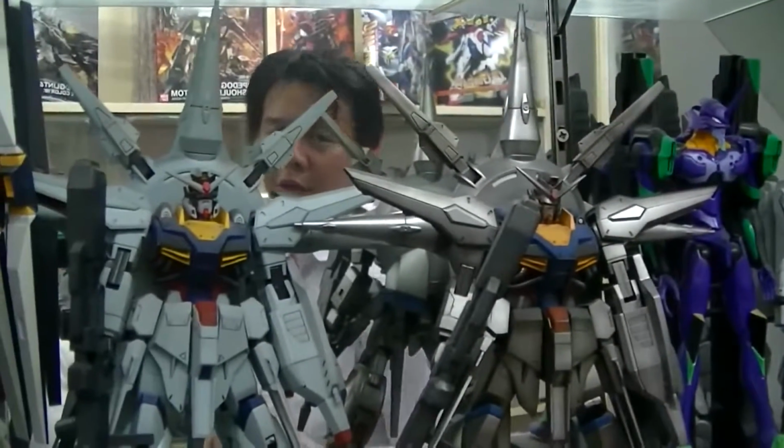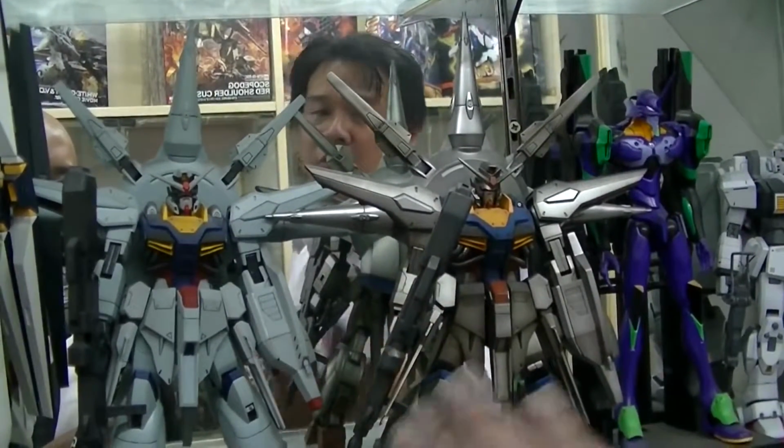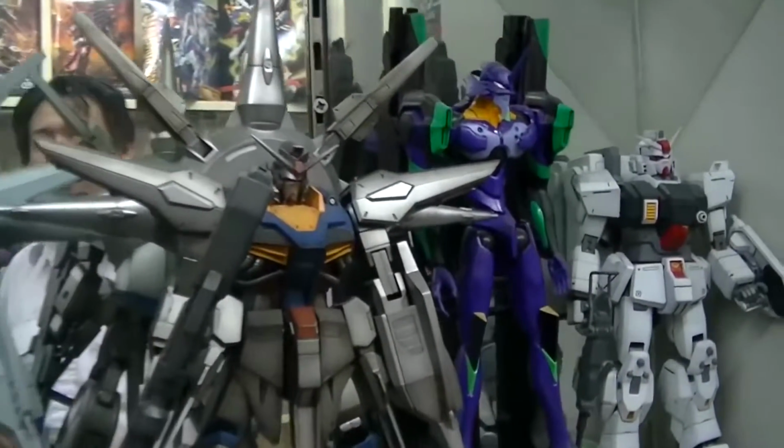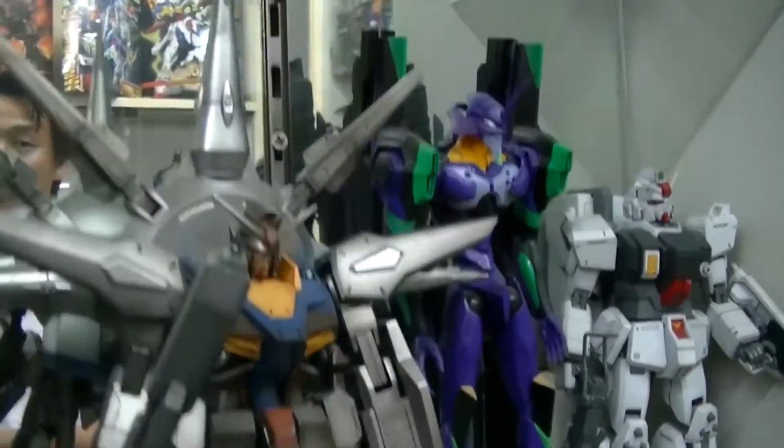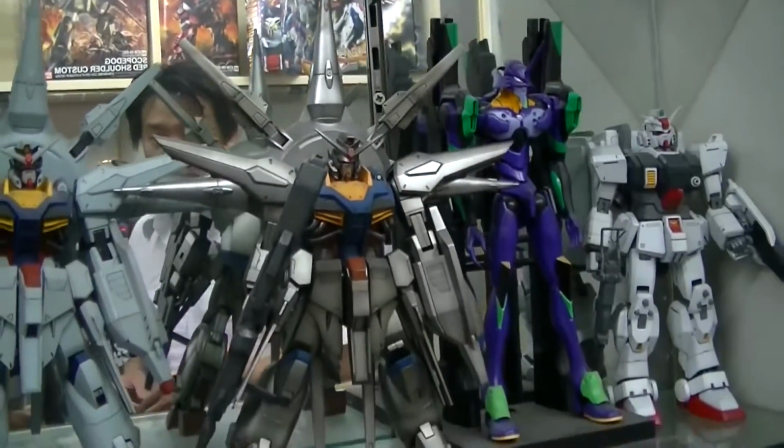Two series, different types. This one is only normal, without painting on the panel line. This one, they paint it as a metal version. How do they paint it? Using silver color.